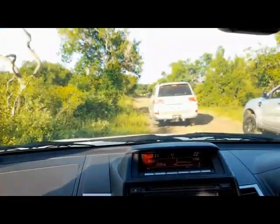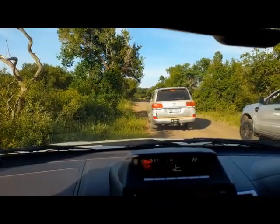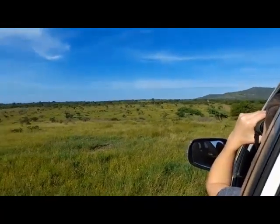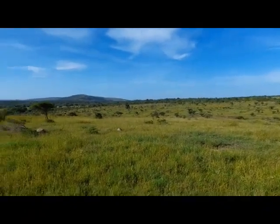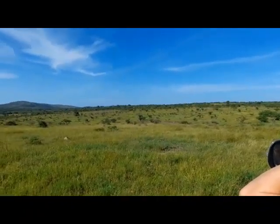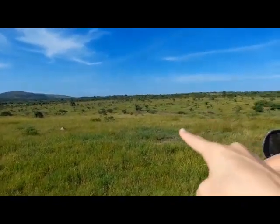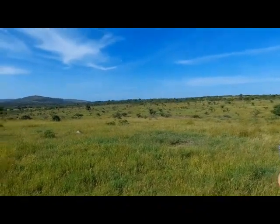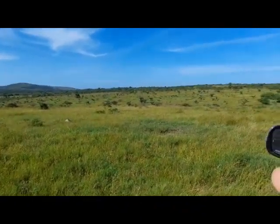Oh no. We were told that there was someone here, so we're just looking for them now. Just seeing the cheetah. Yay! It's like over there, in between two trees. The cheetah just sat up suddenly.